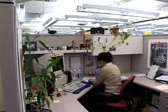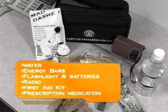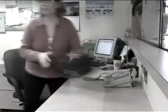Employees can keep individual emergency kits containing basic items like water, energy bars, a flashlight, batteries, radio, first aid kit, and other personal supplies like prescription medication. Individuals, employees need to have what we call a grab-and-go bag. A backpack or a small handbag that is quick and easy to just grab during a disaster to at least get them going or to at least sustain them for 72 hours.